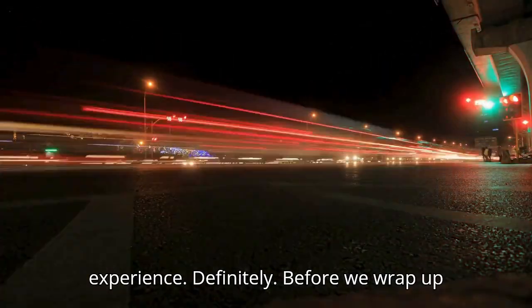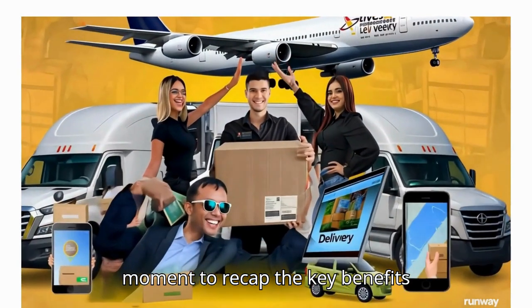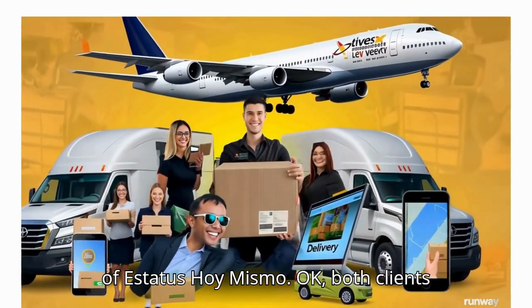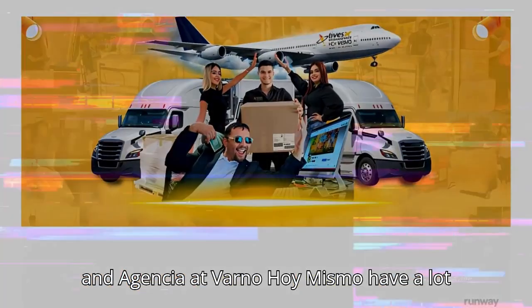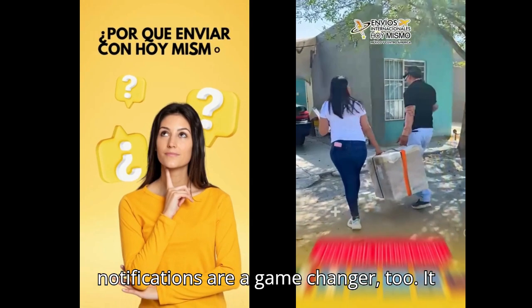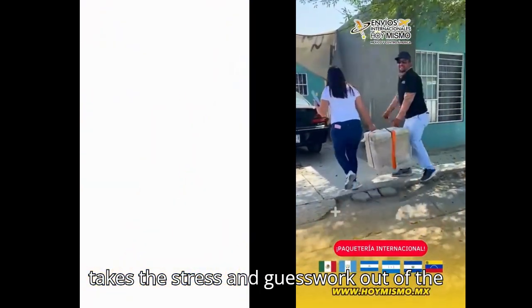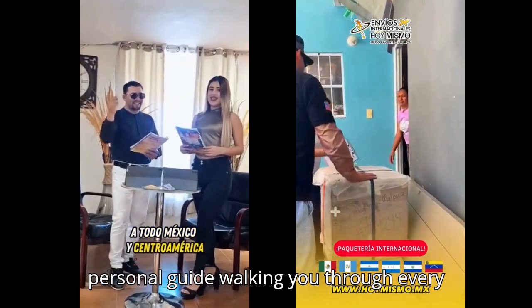Definitely. Before we wrap up this part of our deep dive, let's take a moment to recap the key benefits of A Status Hoy Mismo. Both clients and Agencia Hoy Mismo have a lot to gain from using this platform. For clients, it's all about transparency, convenience, and clear, organized information. The automatic notifications are a game changer, too. It takes the stress and guesswork out of the entire import process. It's like having a personal guide walking you through every step of the way.